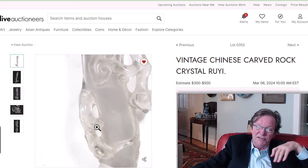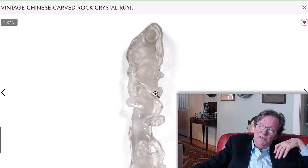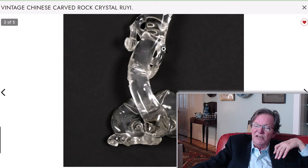I think it's probably late Qing to Republic, but it's a very nice ruyi head carving, a scepter in rock crystal. This looks very nice. It looks like a very nice carving. And there's another shot of it. They're extremely difficult to capture on camera, but boy, this looks like nice work.